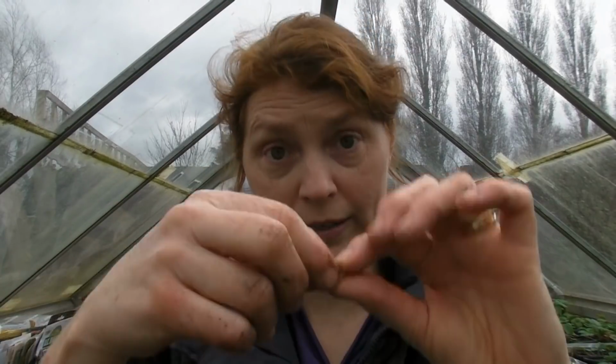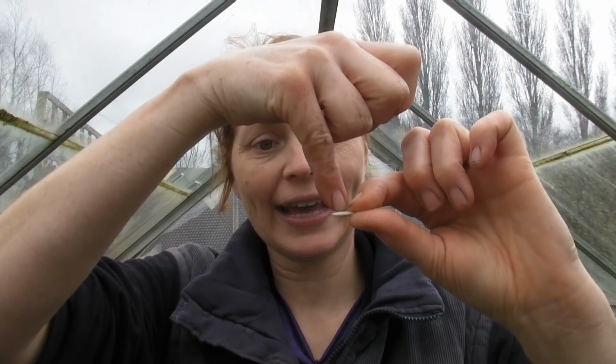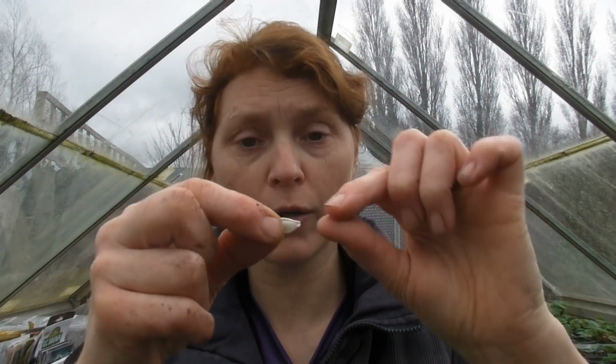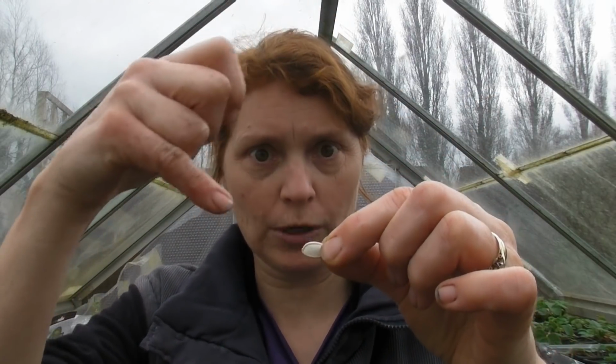Oh, that sort of shape. Can you see? There we are. Now when you plant these, you don't want to plant them flat like that, because the water will get on top of them and sit on top of them, and the likelihood of them going mouldy is quite high. So when you sow them, you need to sow them so that they're like this, and that way there's only a small area that the water can sit on.